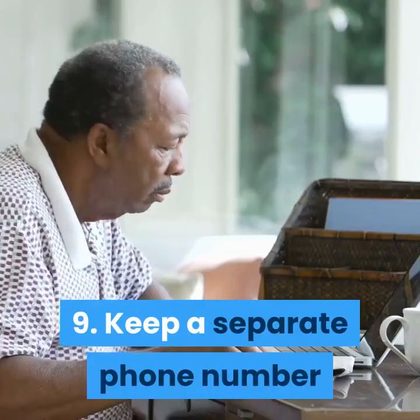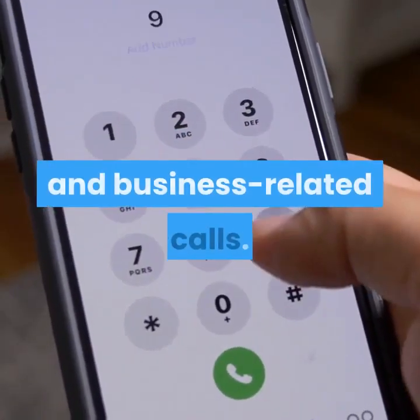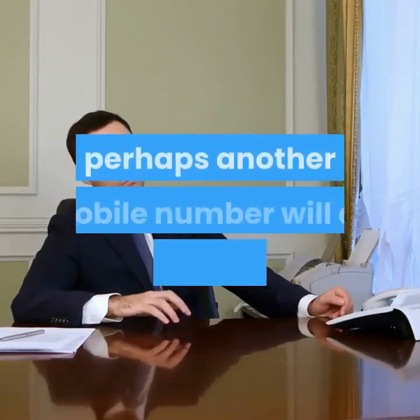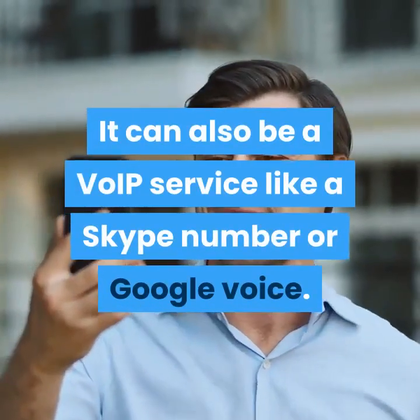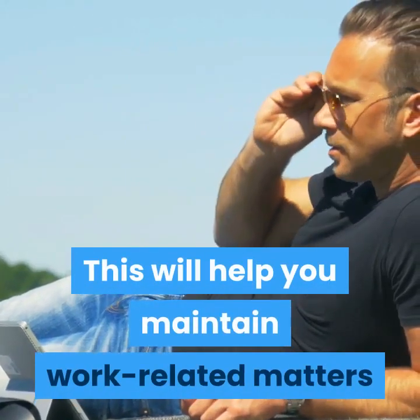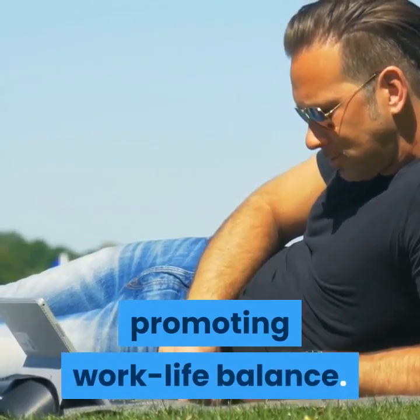9. Keep a separate phone number. Try to keep a different phone number for your clients and business-related calls. You don't need to acquire a different landline, perhaps another mobile number will do, or a separate SIM card. It can also be a VoIP service like a Skype number or Google Voice. This will help you maintain work-related matters separate from your personal matters, therefore promoting work-life balance.